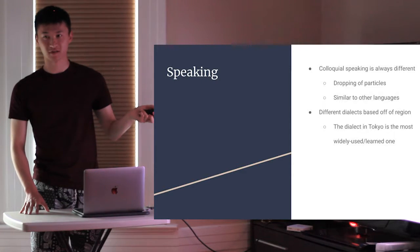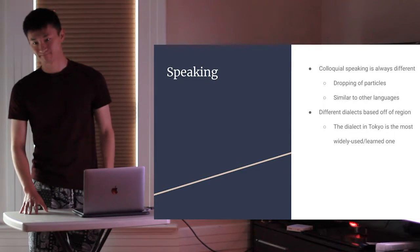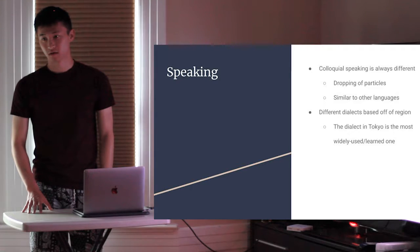Any questions about these common mistakes in Japanese, or do you guys have any questions about this? Oh, how many different dialects are there? I honestly don't know. Is that number shrinking, probably, or? I don't think it's shrinking.